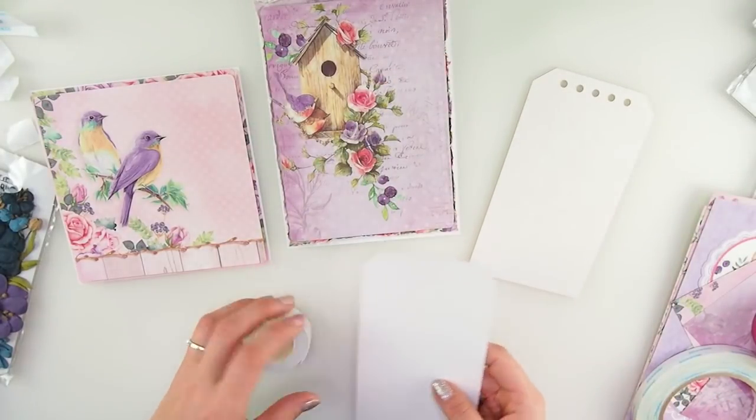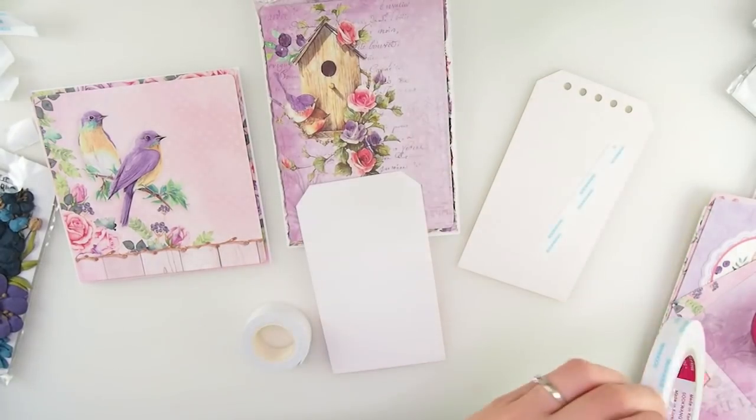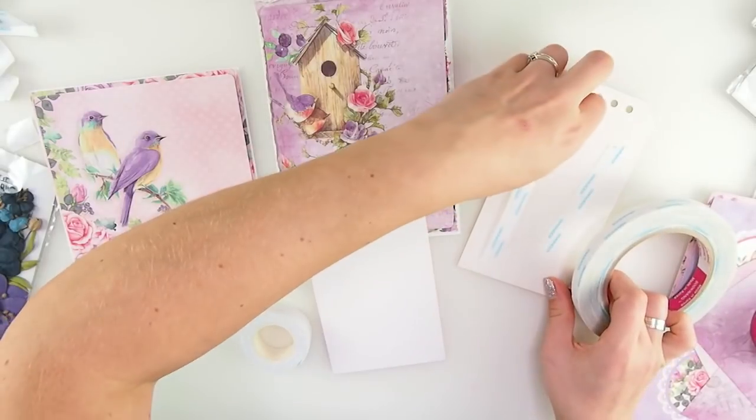Now, I wonder, should I go? I think I'm going to go flat with this one. I could straight away do 3D foam-ish on it. No, I think we're going to go flat.